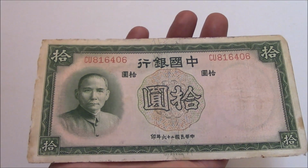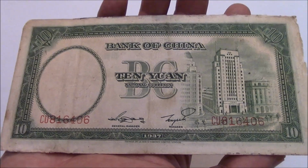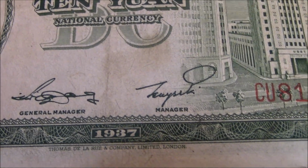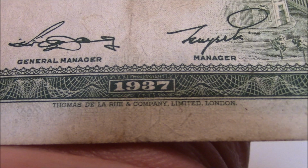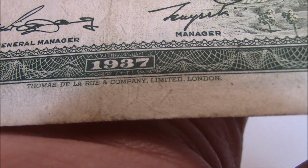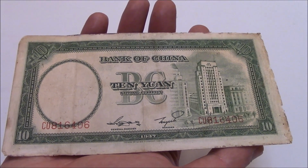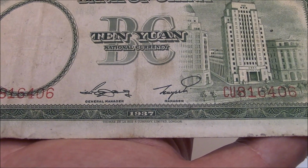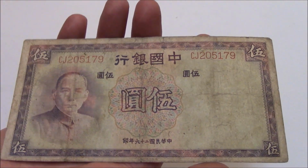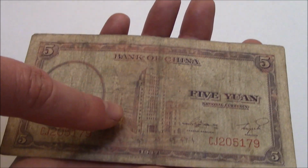1937. Sun Yat-sen. And here's a skyscraper. Thomas De La Rue and Company, Limited, London. These notes were issued by different kinds of banknote companies, it appears. Okay, here's a note from China, 1937. Skyscraper right there. This one has a watermark.